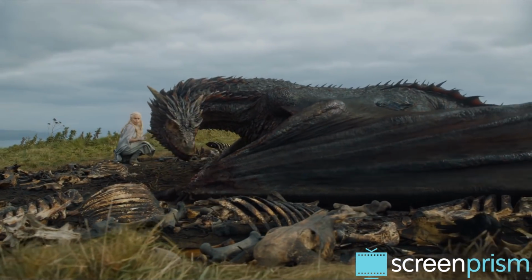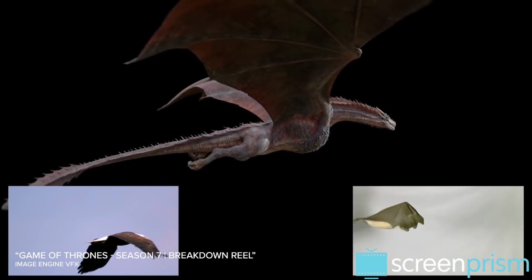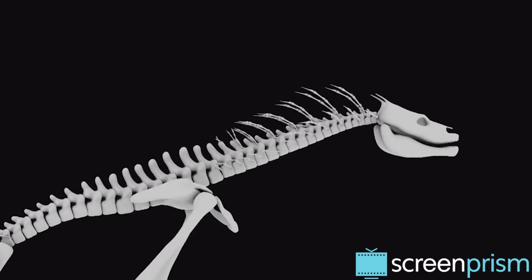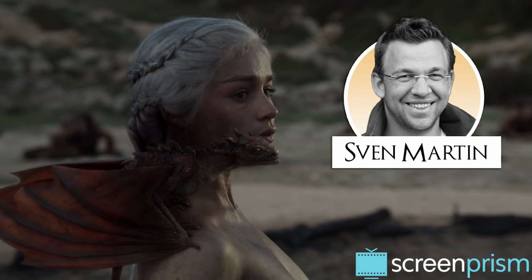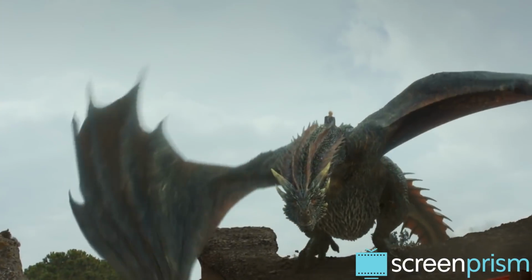The dragon's anatomy is largely based on real flying animals, like eagles and bats. We don't make up hardly anything, we always draw from the real world. We do a lot of reference by looking at how birds of prey behave and how certain lizards and reptiles behave. Sven Martin at VFX Studio Pixomondo has said that the reference point changes as the dragons grow up.